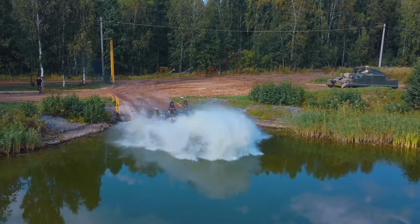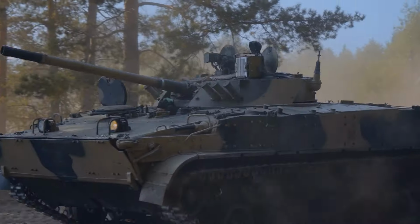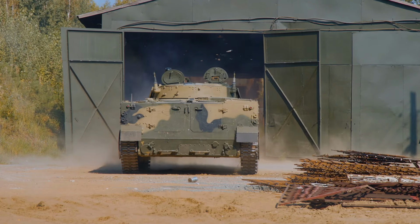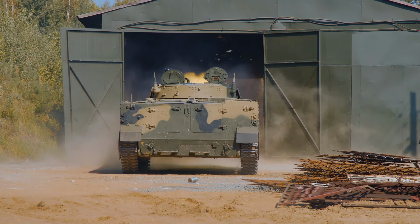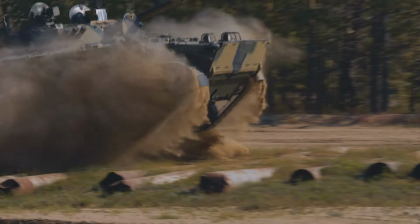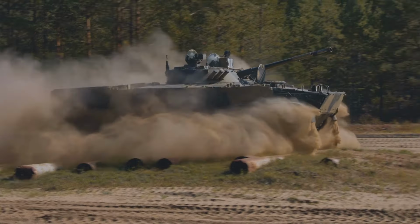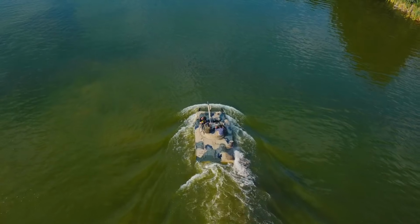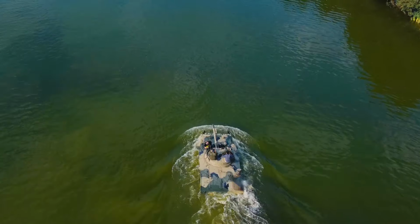The BMP-3 is an infantry fighting vehicle. It was adopted in the Soviet Army back in 1987. It provides overwhelming fire support for the troops and at the same time delivers up to 7 personnel to the battlefield under any condition. It doesn't matter if there is ice, water, or sand. There is no hurdle too difficult for it to cross in order to fulfill its mission.